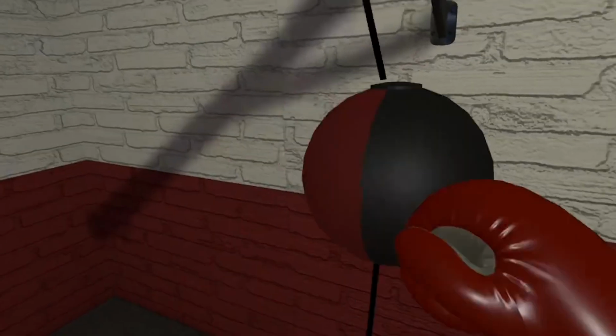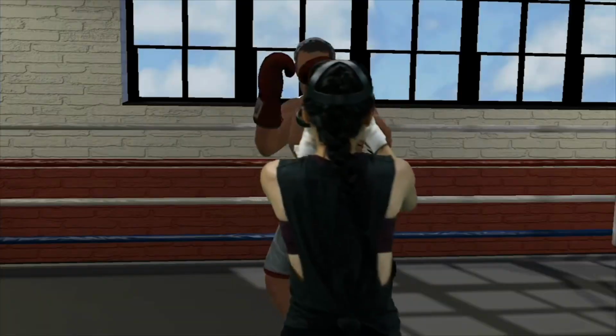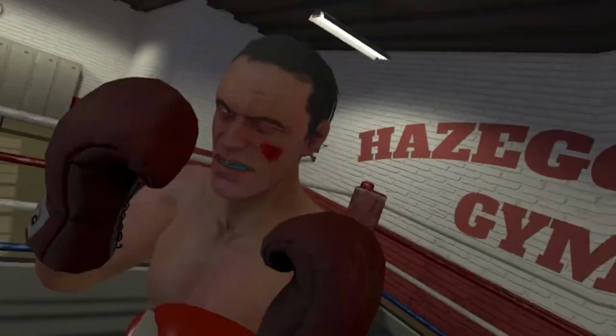So there you have it, 10 VR games that trick you into getting a good workout. So whether you're slicing blocks, boxing, or battling enemies, these games make fitness very fun and engaging and overall just really immersive.